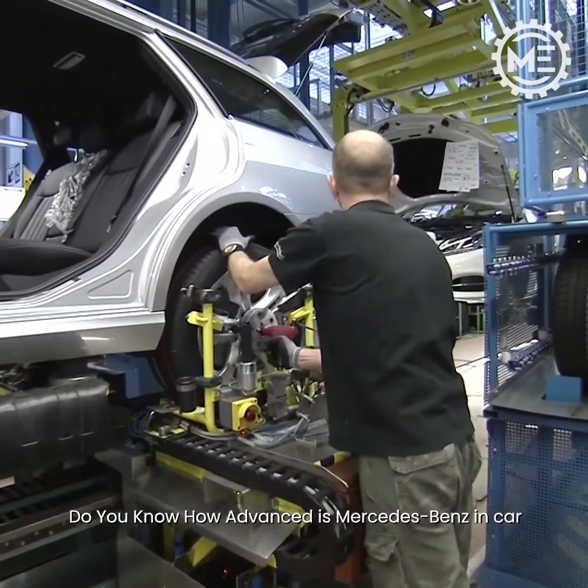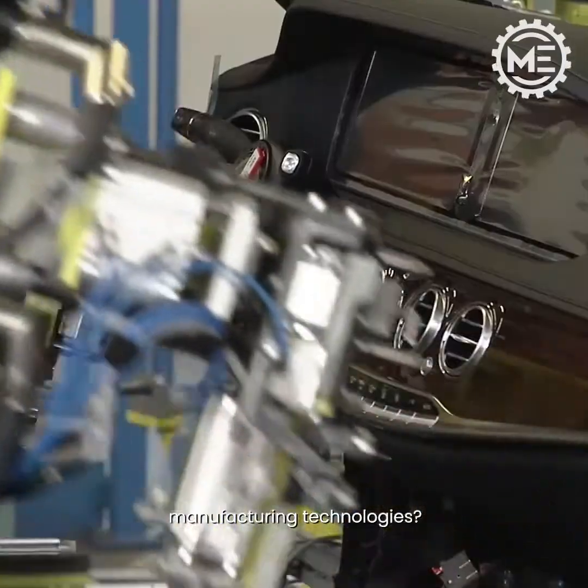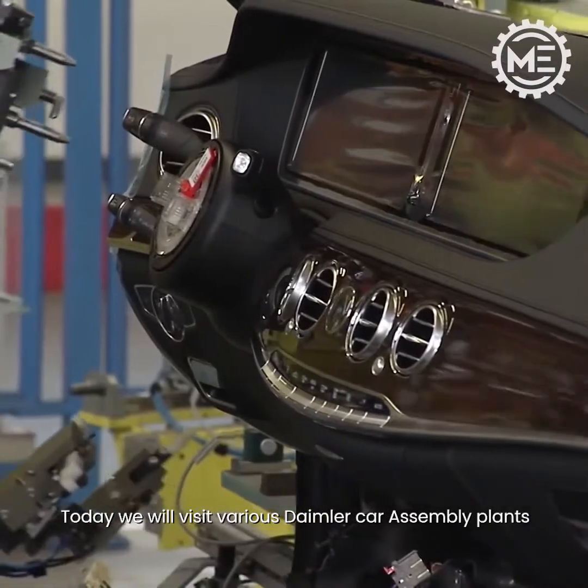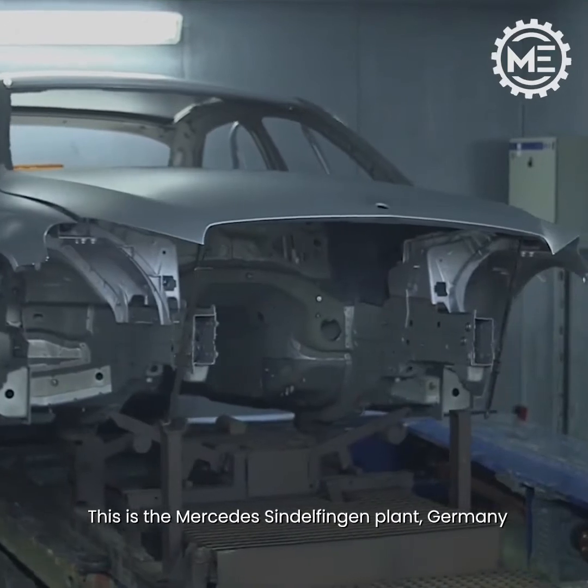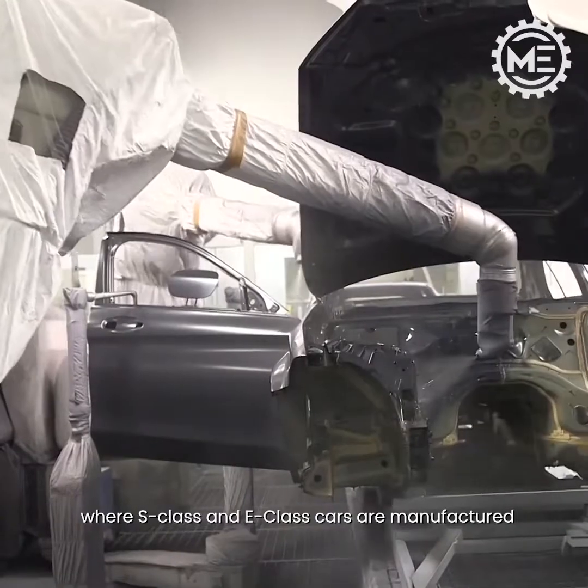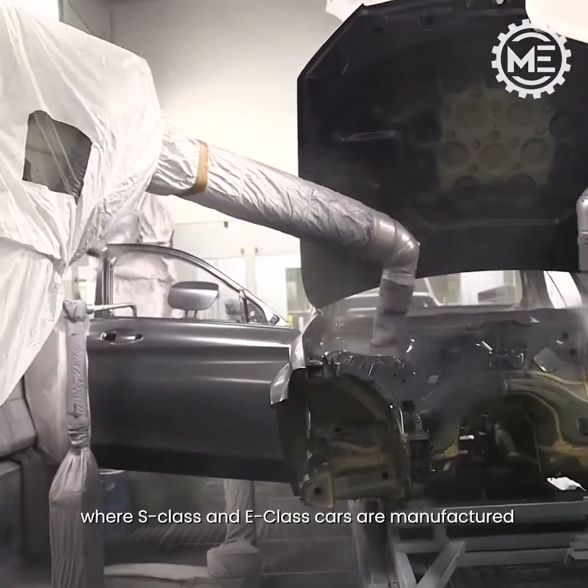Do you know how advanced Mercedes-Benz is in car manufacturing technologies? Today we will visit various Daimler car assembly plants. This is the Mercedes Sindelfingen plant, Germany, where S-Class and E-Class cars are manufactured.